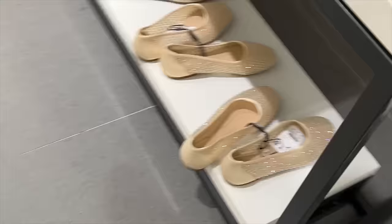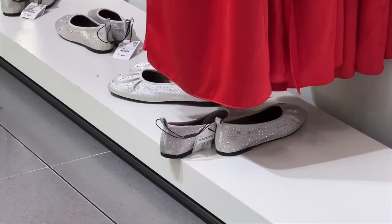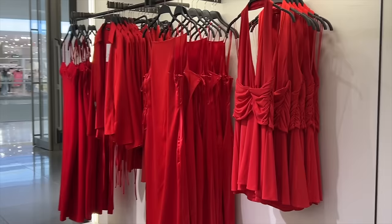There were more ballet flats, and these ones were crystal covered. Woo! Also, they had silver ones. Buy a bunch of red stuff. I can't believe it. More sleeveless dresses in red. Lots and lots of red.